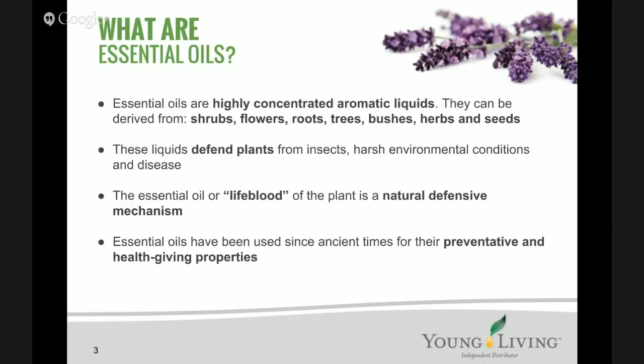So what are essential oils? Essential oils are highly concentrated aromatic liquids. They can be derived from shrubs, flowers, roots, trees, bushes, herbs, and seeds. So essentially, the whole plant can be used in one way or another to create an essential oil, depending on what the plant is. These liquids defend plants from insects, harsh environmental conditions, and disease. They're known as the lifeblood of the plant, and they're the plant's natural defense mechanism.